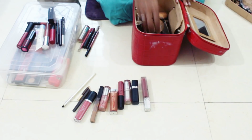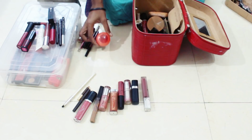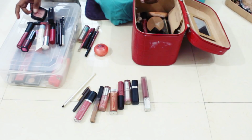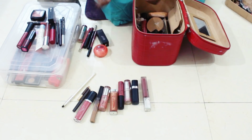And moving on, I have this blush from Miss Chick, and it's a very pretty coral color. It's very pigmented, so I'm just gonna keep this or throw away. I'm not sure. I think I'll just give this away. And this is Miss Claire blusher, again a very pretty color, so I think I'll keep this. And this is another lipstick from Nykaa. It's a very nude color lipstick, brown lipstick. I think I'll give this away.